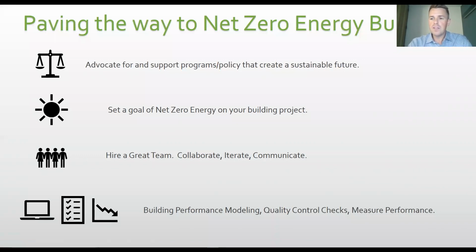Even if it's not feasible at the onset or the completion of the project to put solar on your roof, you can still set the goal of net zero energy as a long-term goal. And we'll get more into details about this, but that certainly means driving the energy consumption of the building down at the beginning of the project so that you can offset it with solar later.